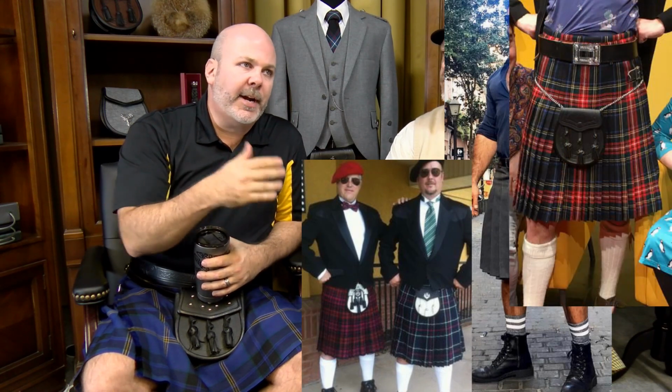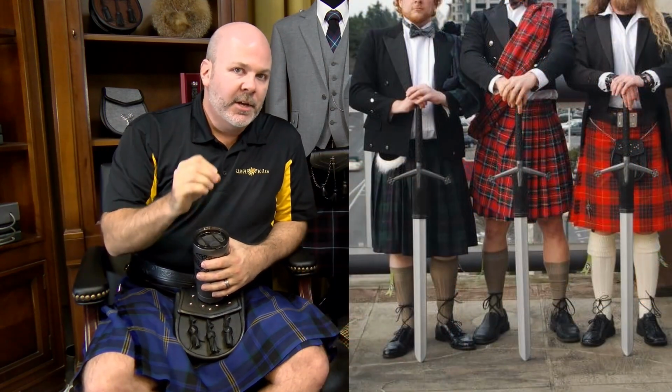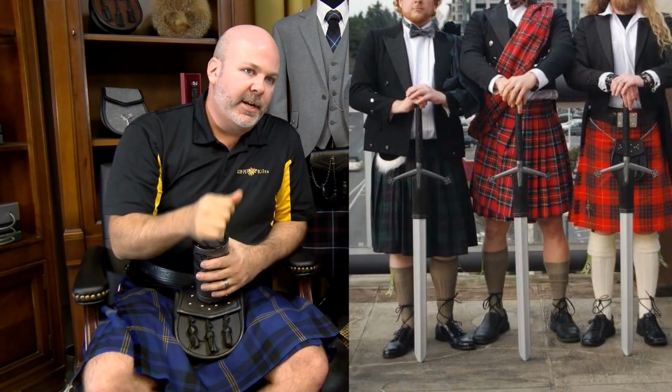It's like, how dare you tell me how to wear it? This happens more often than you know. When we're at festivals, we kind of have our own game of trying to spot specific things. So we'll try to spot people that have a kilt on with the basting stitches in, with the pleats backwards, things like that.